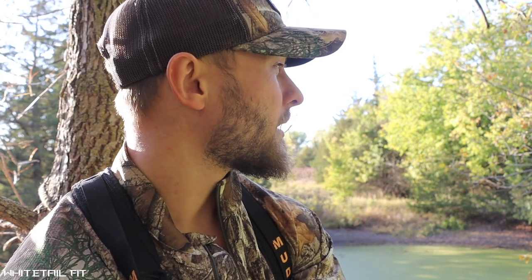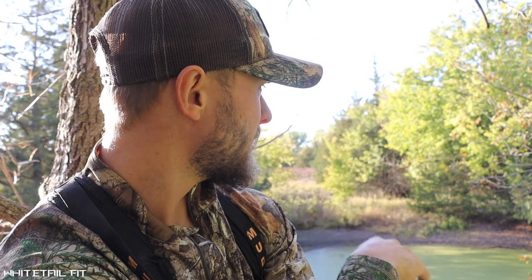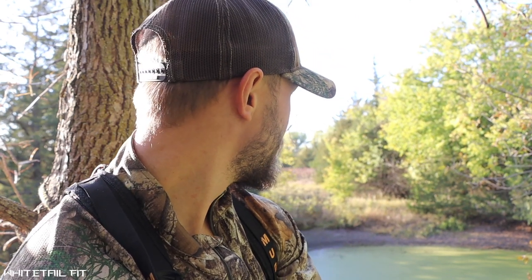Alright guys, we are all set up in the tree. Got plenty of daylight left, about 2.5 hours at least. Sitting over this little pond, as you can see in the background, there's a decent amount of tracks around the pond. Definitely the most sign that I've seen in this spot. So hoping that something comes in, tries to get a drink of water before heading out to the egg fields tonight, but it's a tough spot.